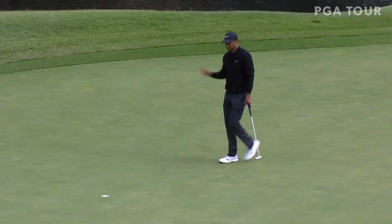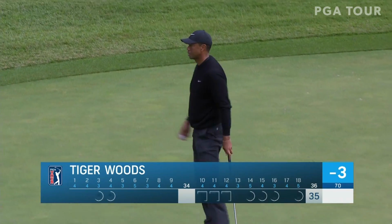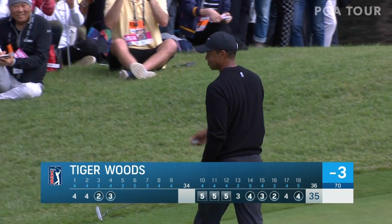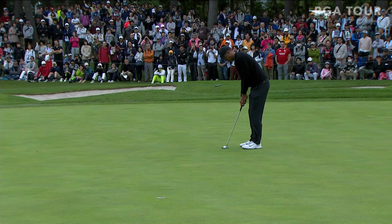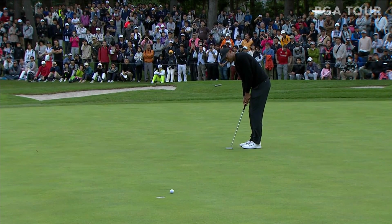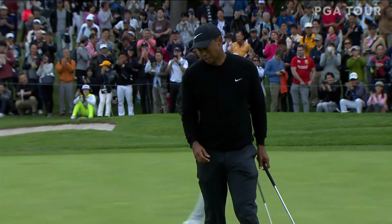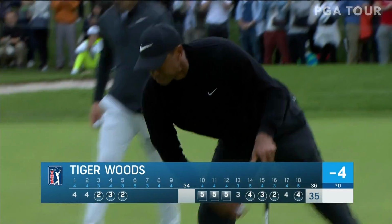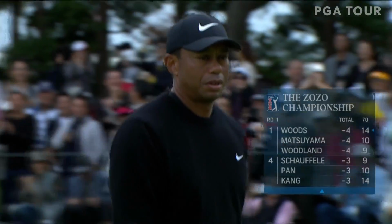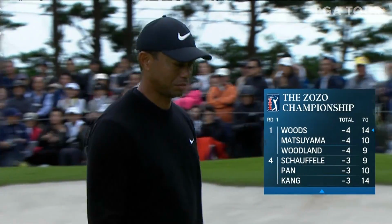And that's the reason why. Birdie number 6. And guess who's at the top of the leaderboard? Looks good. Looks good. 7th birdie in the last 10 holes for Tiger Woods. And that ties him for the lead. That is remarkable after bogeying his first 3 holes.